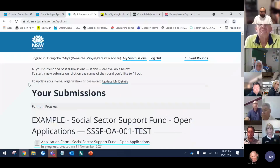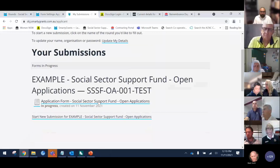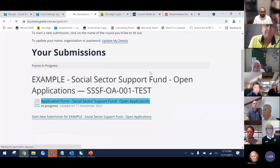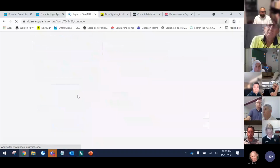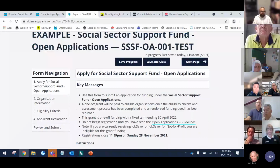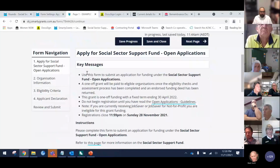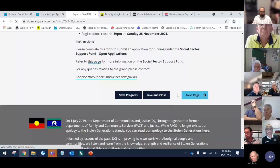So we're just going to walk through the SmartyGrants application form for the Social Sector Support Fund open applications. I've done just a mock application in SmartyGrants to show from the applicant's perspective what that looks like for you. On the first page is just a brief run through of key messages and general instructions on how to apply through this application form. So just click through to the next page.